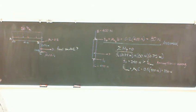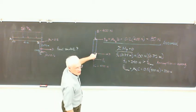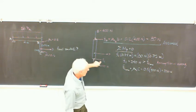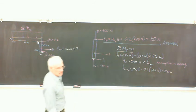Is that a process of elimination, or could this be wrong too? No, because imagine P starting up, getting higher and higher and higher. When this one hits 200, it's going to slip. Right. This one won't slip unless this was already up to 240, which it can't reach. Okay. Because it's going to slip before that.